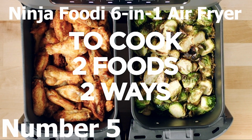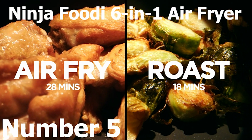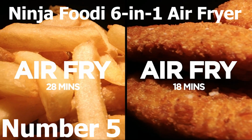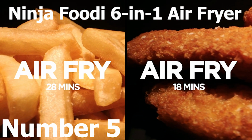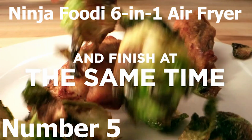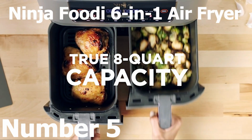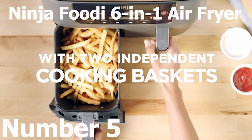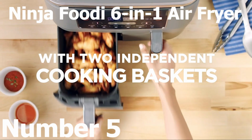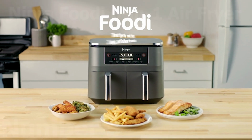In terms of design, it's compact enough to fit on most countertops, but spacious enough to handle a variety of dishes. The digital display is user-friendly, making it easy to select from its 6 cooking functions, including air fry, roast, bake, reheat, and dehydrate. On the plus side, the Ninja Foodi is incredibly versatile, and the cooking results are consistently impressive. However, it can be a bit on the pricey side, and its larger size might not be ideal for smaller kitchens. But if you're looking for an all-in-one solution that doesn't compromise on performance, the Ninja Foodi 6-in-1 is a solid choice.